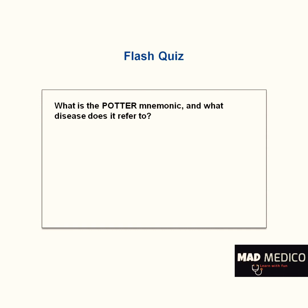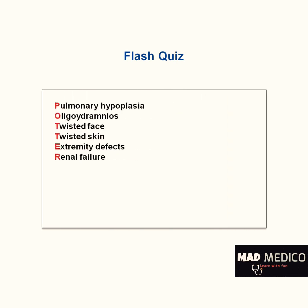Flash quiz. What is the POTTER mnemonic and what does it refer to? The P is for pulmonary hypoplasia, the O is for oligohydramnios, T is for twisted face and twisted skin, both referring to the facial abnormalities resulting from there being too little space inside the mother's uterus, the E is for extremity defects, and the R stands for renal failure. All of these, of course, are referring to the highly tested Potter sequence.